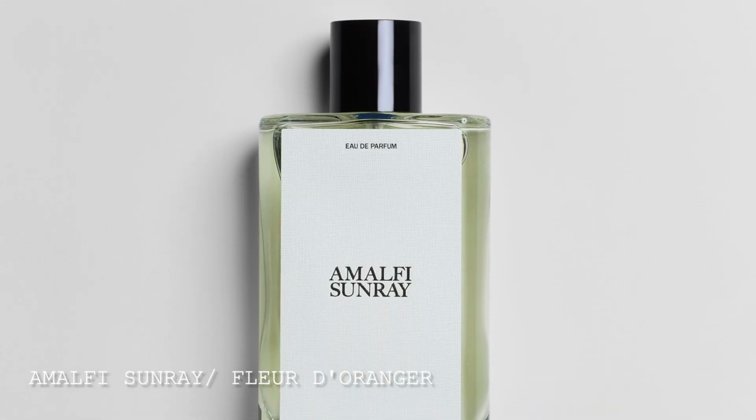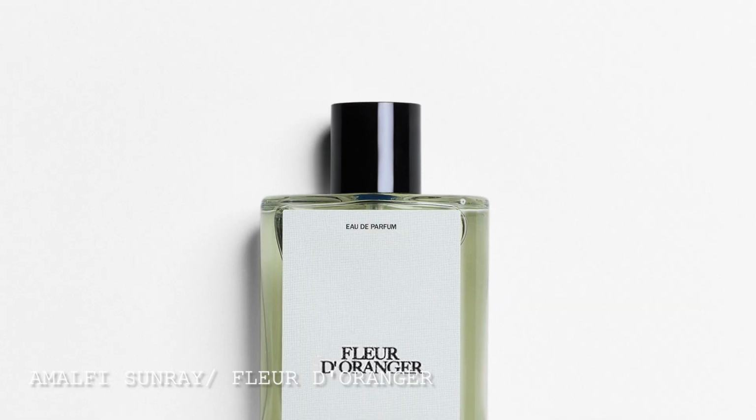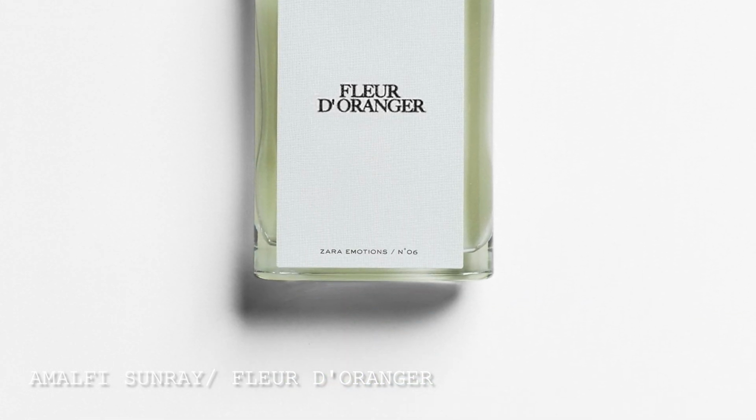16 spot, we got two fragrances that are sharing the spotlight. They're basically the same thing, and they're both from the Jo Malone Zara collaboration. And it is Amalfi Sunray, which is a dupe of Tom Ford's Neroli Portofino, and Fleur d'Orange, which is a dupe of Jo Malone's Orange Blossom. Jo Malone stays remixing her own fragrances, but whatever. Who am I to say anything? Anyway, all these fragrances are basically the same.